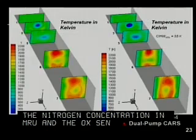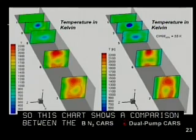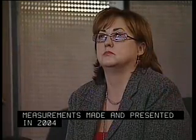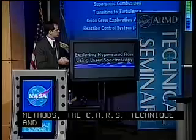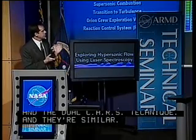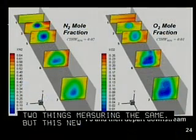Next chart. So this chart just shows a comparison between the measurements made and presented in 2002 and the measurements made and presented in 2004, using two different methods: one the conventional CARS technique, and the other a dual-pump CARS technique. They're very similar temperature maps, which was comforting to us, that we saw the same thing measuring two years apart. Next chart. But this new measurement also had the measurement of temperature, nitrogen, oxygen, and hydrogen.